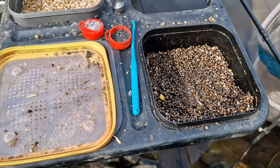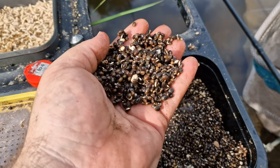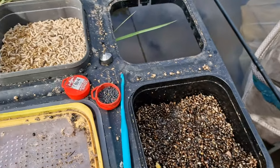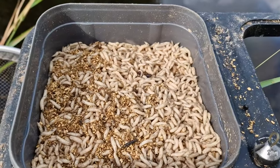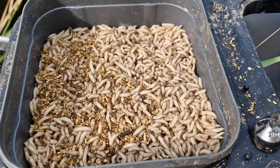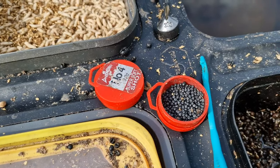Looking at the side tray, we've got about two and a half pints of Hinders hemp, and round about two and a half pints of white maggot. So we've got plenty of bait, nice simple side tray, and obviously the basics that you need.